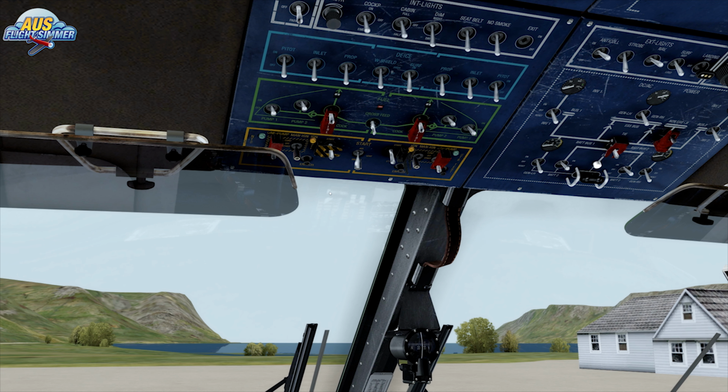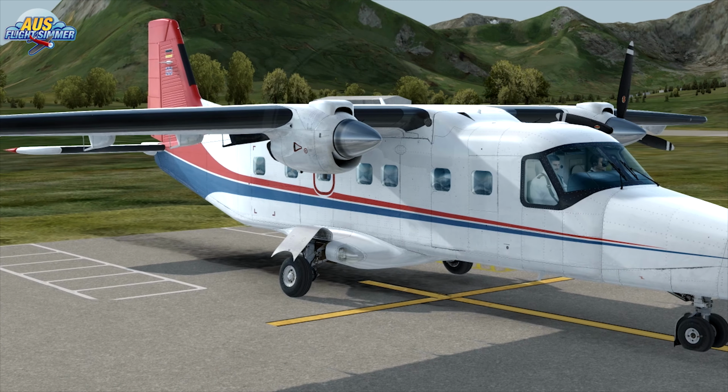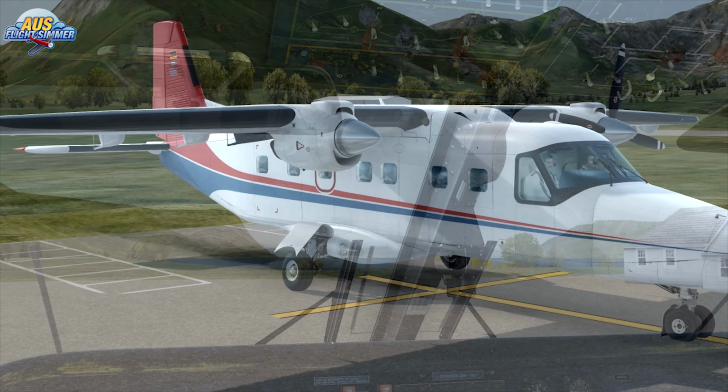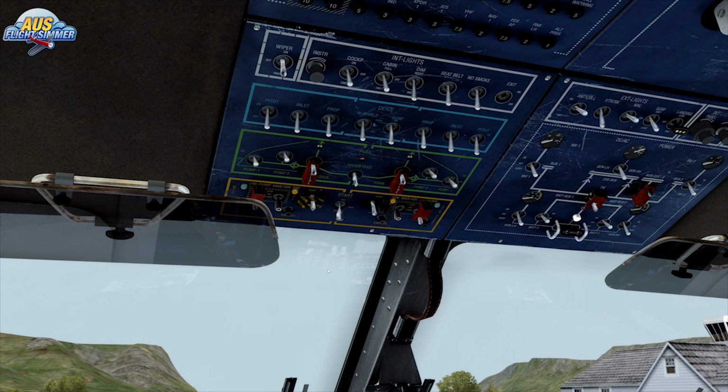And then we'll start engine 2. There we go, winding up now. And we'll fire up our left engine now. Winding up, pop the fueling.